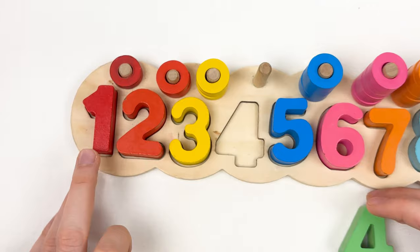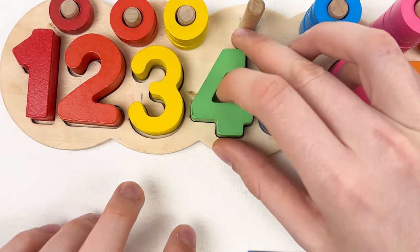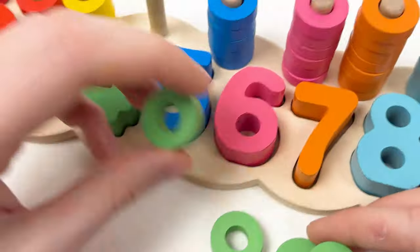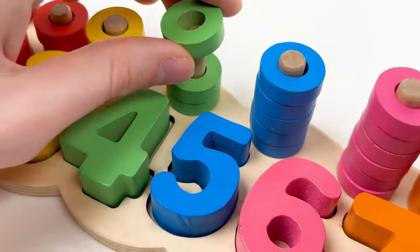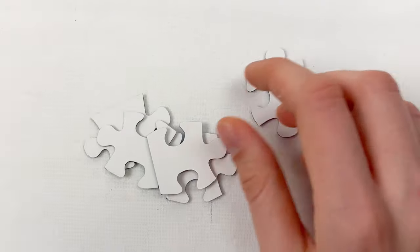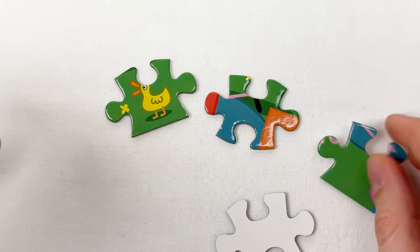Let's count. 1, 2, 3, and 4. And we also have the 4 wheels, green wheels. So let's put them. 1, 2, 3, and 4. Great. And let's take the puzzle pieces. And let's turn around like this.